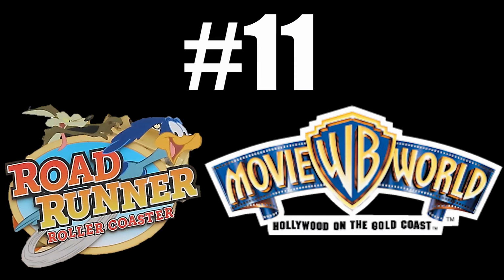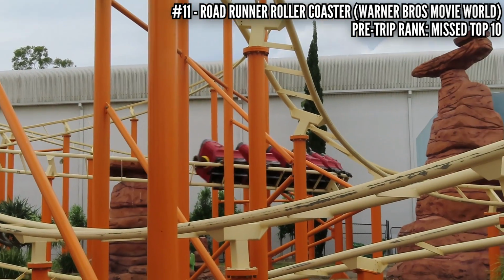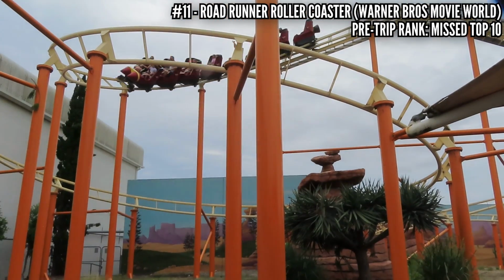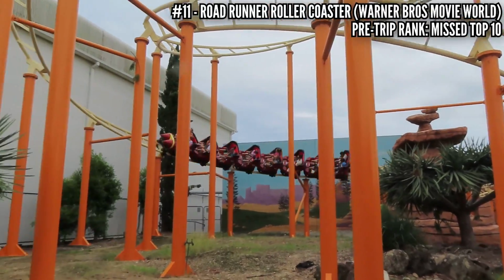Number 11, Road Runner Roller Coaster at Warner Bros. Movie World. This is their one coaster that's kid-friendly, and it's not exactly suitable for small kids. It's a Vekoma Junior coaster, the 335-meter version, just like Woodstock Express at Cedar Point.